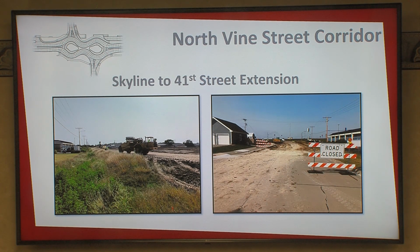And then the Skyline to 41st Street extension, they've been working on that with the earthwork. I've mentioned every week we get an update of progress. We meet with them weekly too, but every week we also get a report, and as of Monday, they were 19% complete.